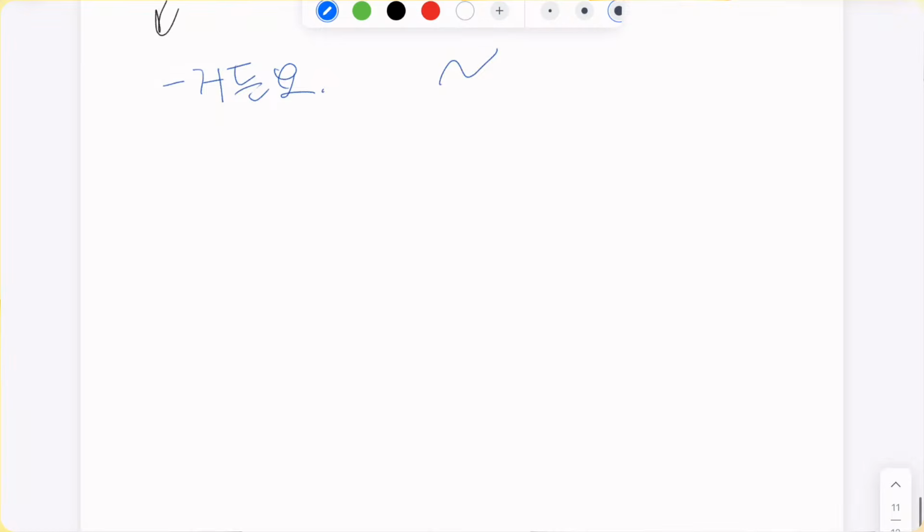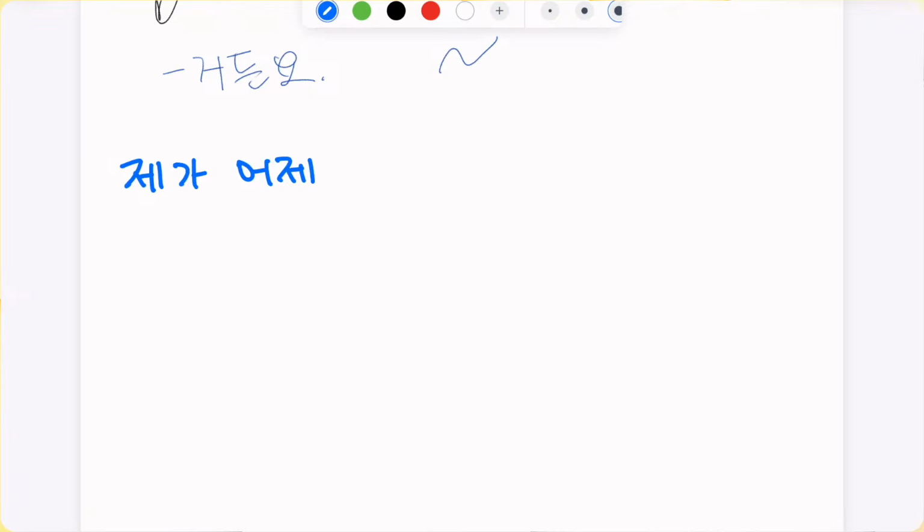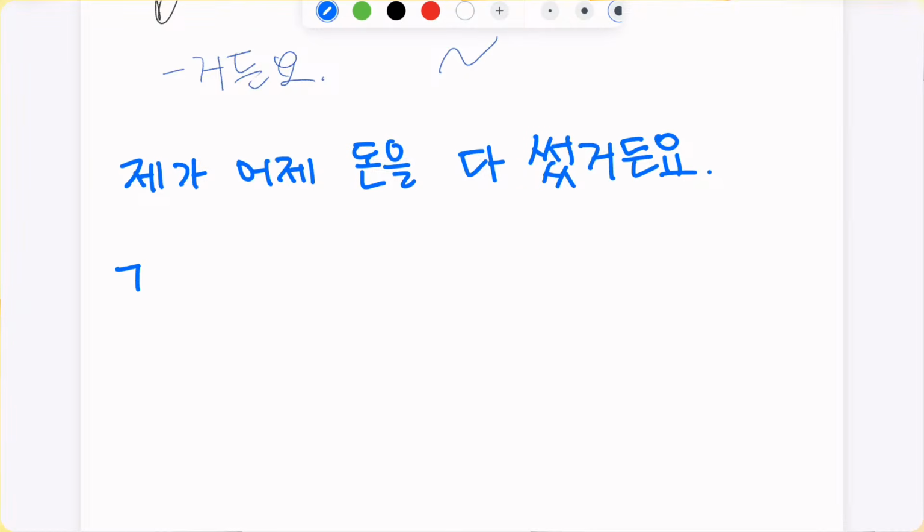그리고 예를 들어서 제가 어제 돈을 다 썼거든요. I spent all my money yesterday. 제가 오늘 돈을 다 썼거든요. 그래서 오늘 굶었어요.